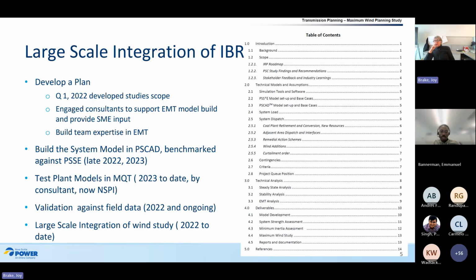We did validation against field data for one project back in 2022. We also had data from the field for disturbances, and we recreate them in PSSE and PSCAD and benchmark against each other. And that's an important step to get to running large-scale studies, as you must validate your results from field to your PSSE to your PSCAD.